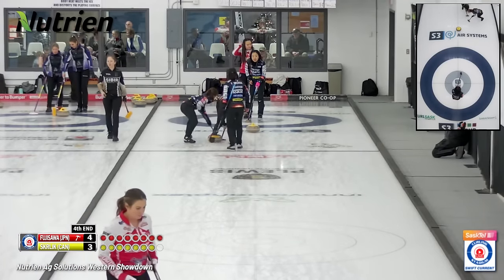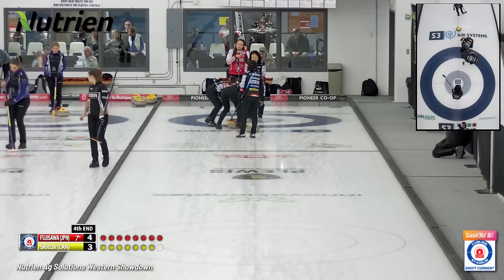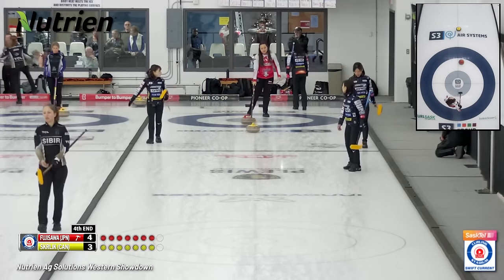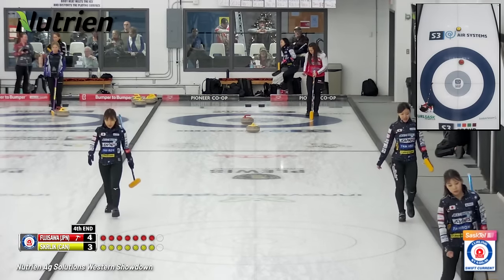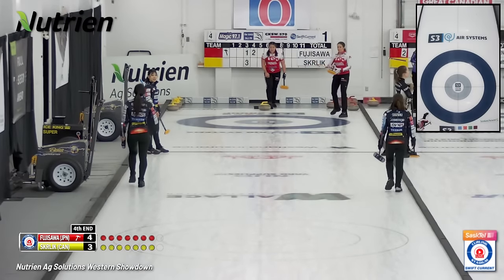And with the super swinging ice, the only way a center guard is going to be effective is if it is really close to the house like that. So, job well done. And Team Fujisawa answers with a nicely placed rock in the top of the 8 foot. Yeah, Kayla will be content to come right around that. Leaves it a little bit high, just about an inch past the 12 foot, maybe a couple inches.